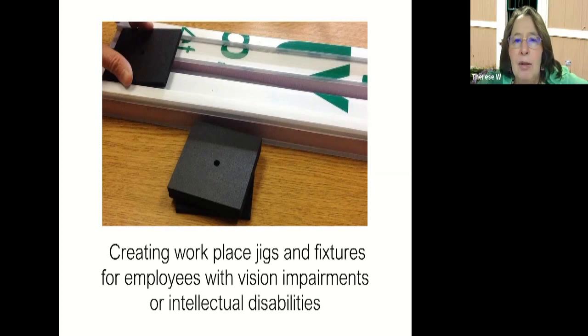Then I made this jig, where you can load it all up and drop the bolts in with one hand. It turned out that the employees that were using the jig, their productivity increased by 400%, and the employer wanted all of the employees to use this jig. And so when we make a device to benefit somebody with a disability, it benefits everyone, not just that person with an intellectual disability, not just a person that happens to be blind, or not just the person that only has the use of one hand. It benefits everyone in the job place.